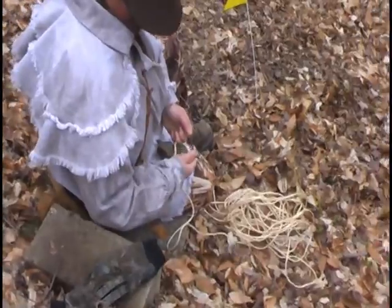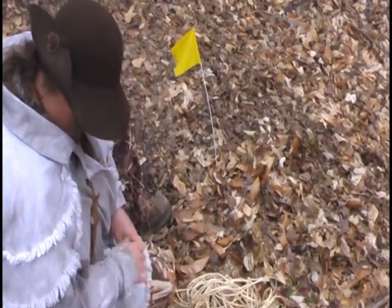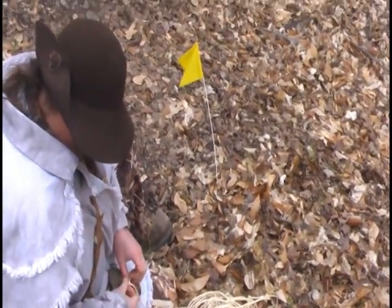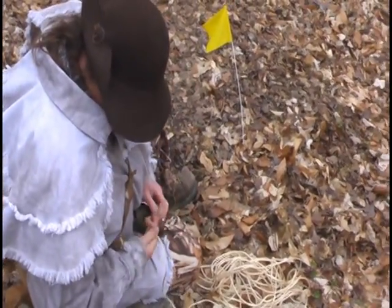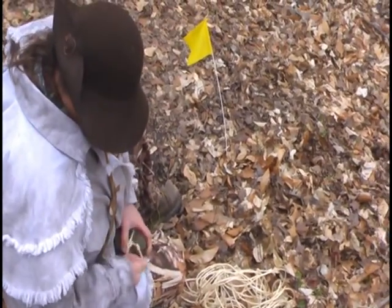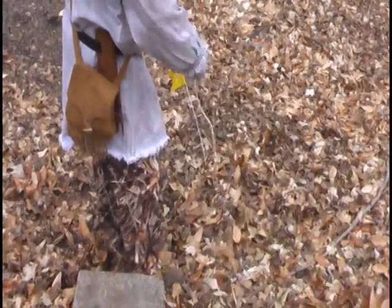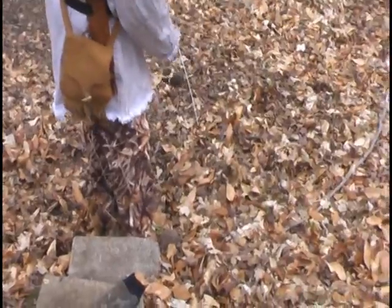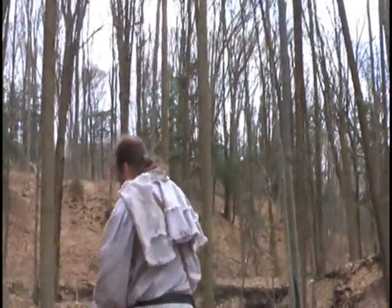What's that? Yeah, those are cool. Next year you get into the challenge. Yeah. Because you could bring your own string and your own thing and then tie that and then tie it. Yes.